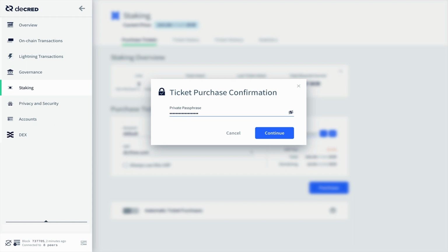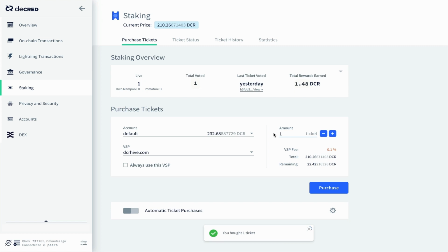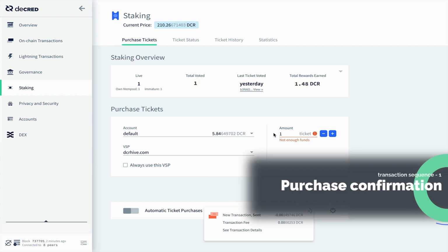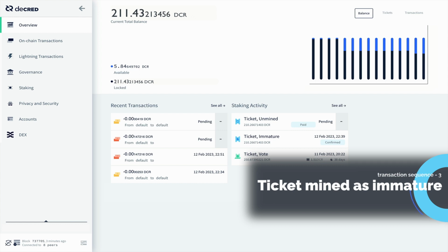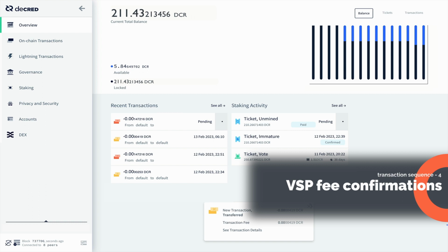All that's left to do now is leave Decrediton open and wait for the on-chain transactions to complete. For a ticket to enter into the ticket pool, it has to follow a sequence. First, purchase ticket confirmation, which enters the ticket into the mempool. Second, mining fee has to be paid. Third, after one more confirmation, the ticket will get mined as immature. And then finally, the VSP fee will complete approximately 6 confirmations later.